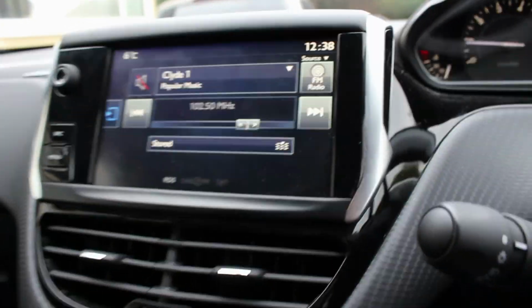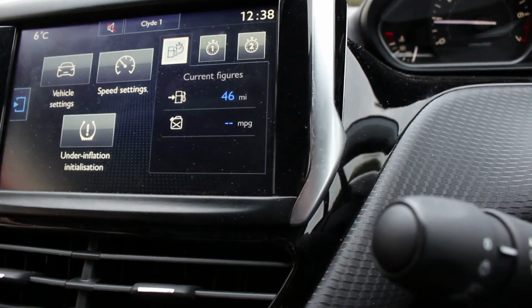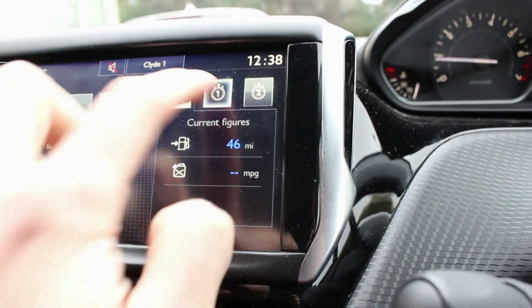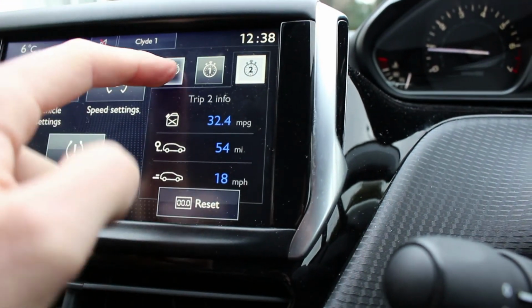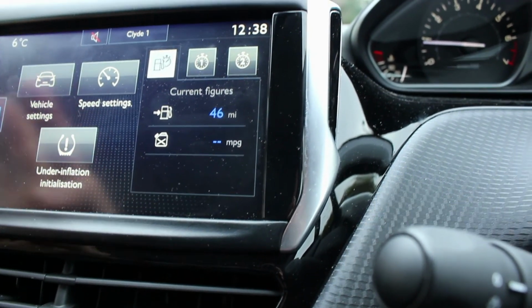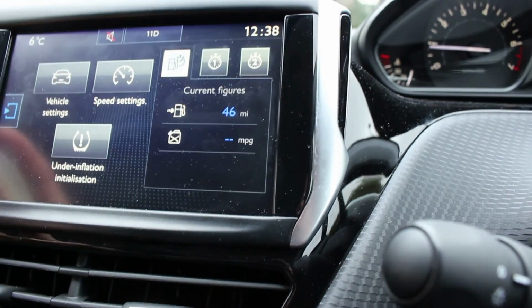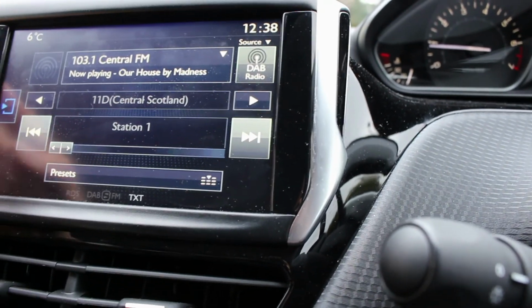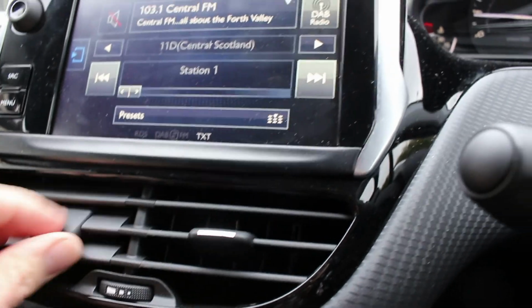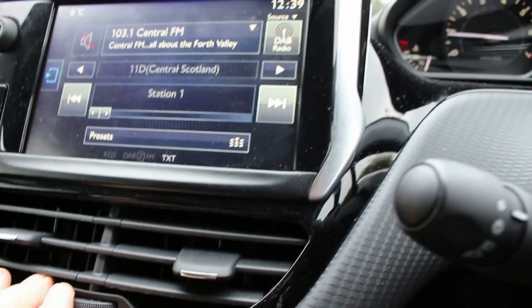So in the centre of the car you obviously have your infotainment system. This is a touchscreen, so we've got different modes. The trip computer's saying 32 miles to the gallon, we've got 54 miles of range left. Radio. Connected drive for your telephone. Turn that off there. So here we've got your climate control vents, for direction of airflow, and to turn the airflow on and off. Same as over there.